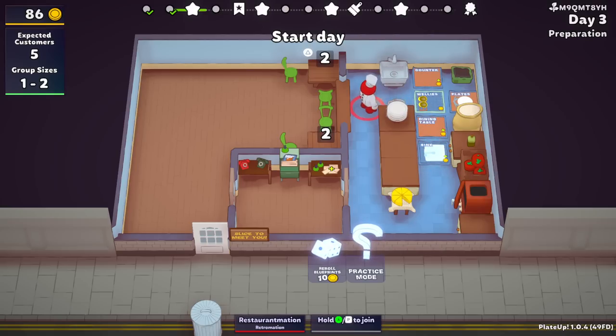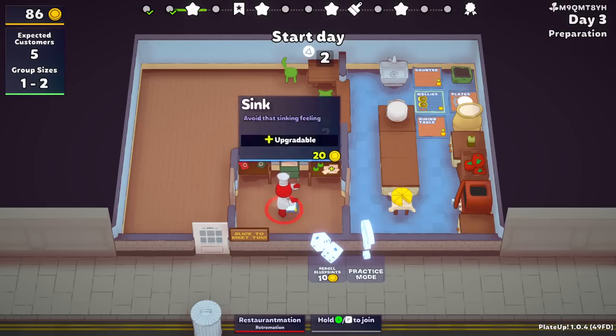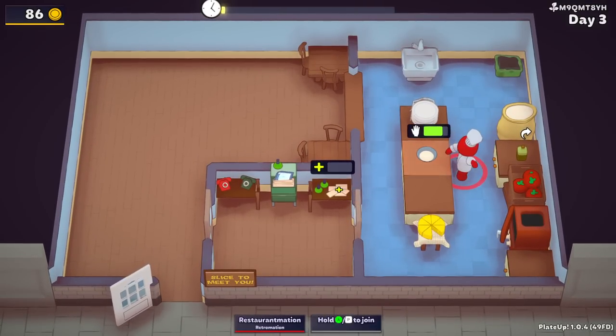Being able to upgrade my sink to be an auto washer is really nice. And it's probably more important than the other thing we've got going on here. I think it's fine. Right now, obviously, we only have one type. It's more of a long-term play. All right. Start the next day. We're blitzing through this one here.